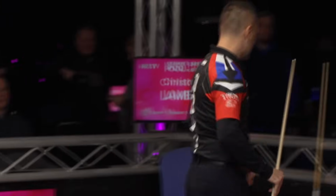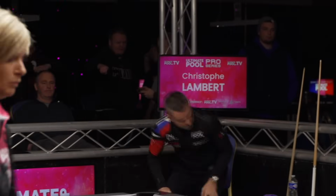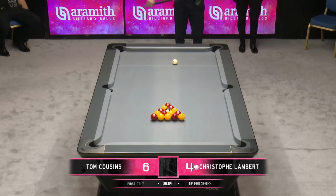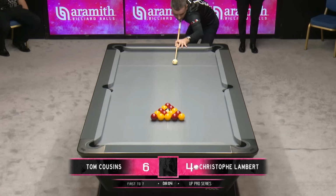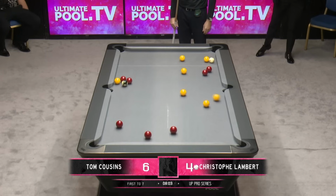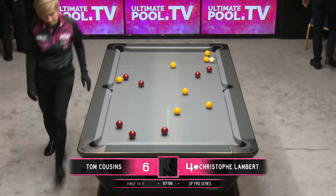If you'd have told me about 2 minutes into that frame, when Christophe was going all out to take on an impossible clearance and then had to pull back, that he'd then won the frame, I thought, what on earth has Tom Cousins done? Has he had a single chance? Maybe the opening frame of the whole match was the only chance he's had of his break. He does have one of the most distinctive and recognisable breaks in the game. That was a bit more like it. Same result. Oh, and we're going to see my least favourite rule in all of international 8-ball rules.